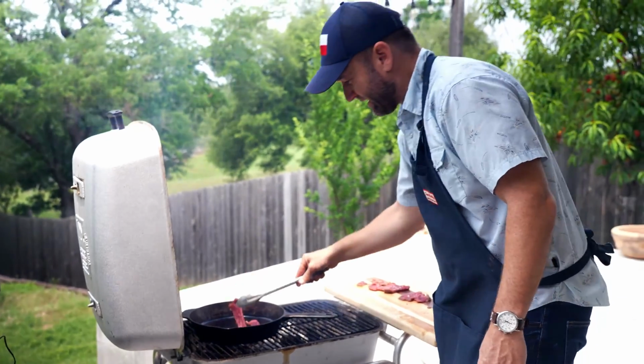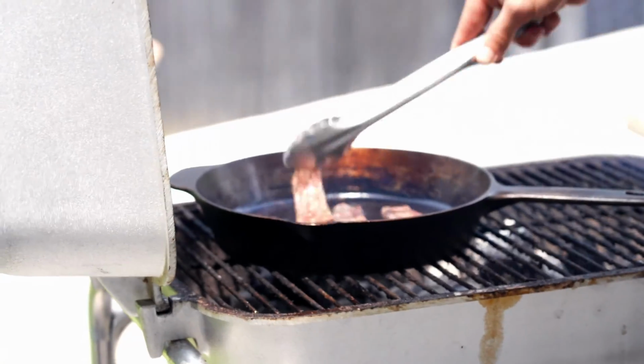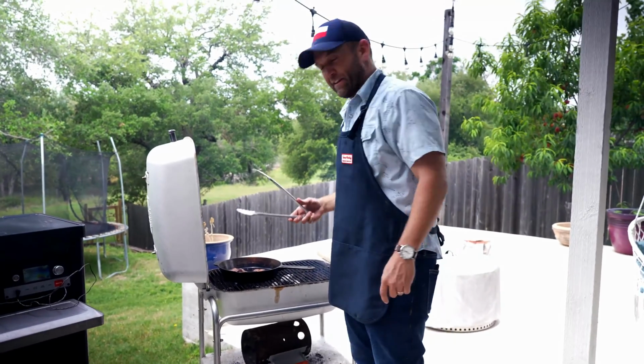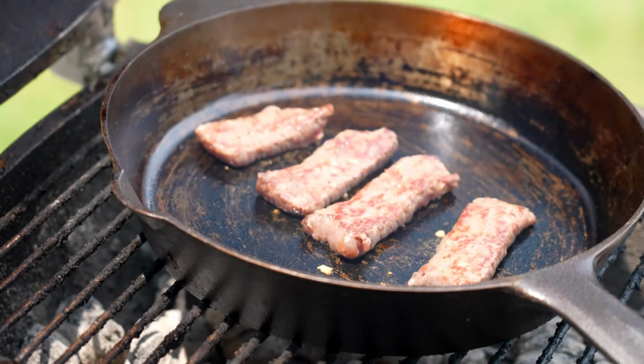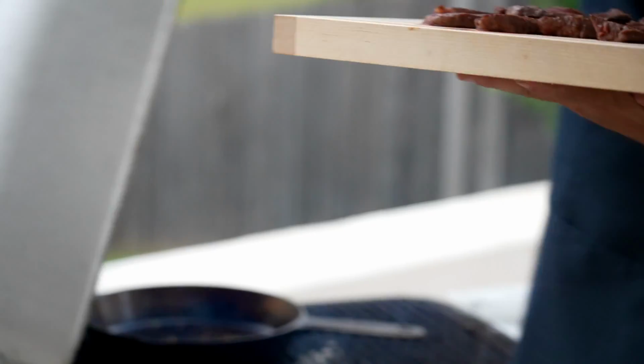Oh, you hear it? I want to remember this moment. Let's flip them. Oh, they're basically greasing my pan. It just takes a couple seconds. You don't want to overdo it. All right, these are done. Woo!